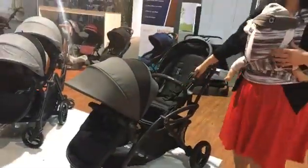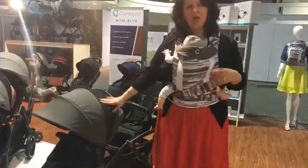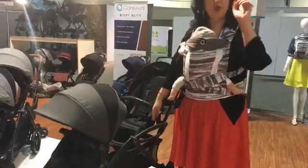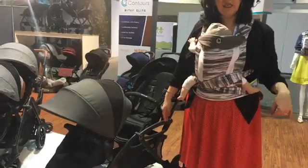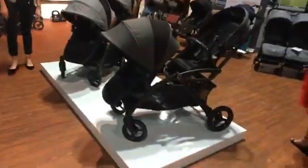This is the Contours, and it could accommodate 2 car seats as well. There's car seat adapters that you could get, but go and check out more videos. Ooh, it's on sale right now for $3.54. It's even less right now on Amazon. Laura just posted a link. It's just on sale.